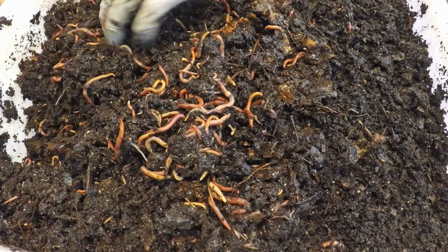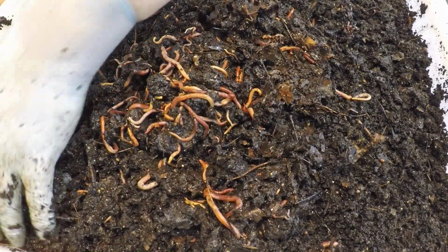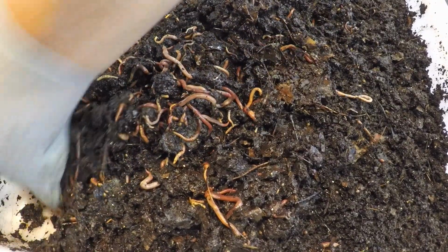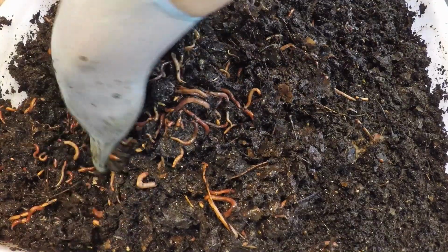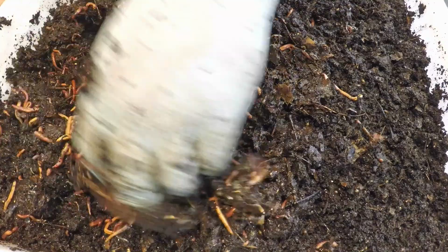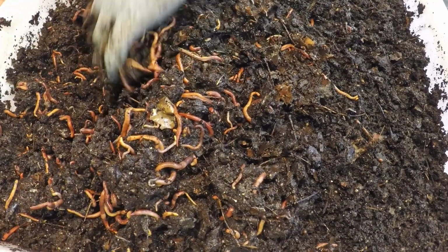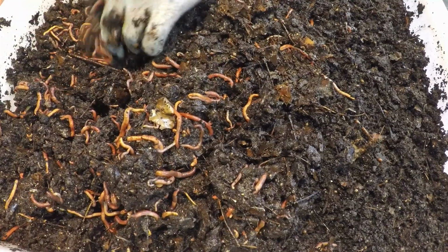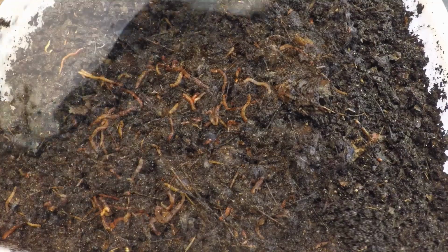You get really beautiful castings, and you get them quick. You got so many little workers here digging away at it, chowing down on it. Wow, it's incredible how many worms there are in this material. And they don't show any signs of slowing down.